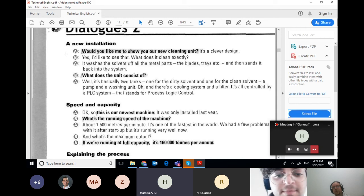Well, it's basically two tanks. One for the dirty solvent and one for the clean solvent. A pump and a washing unit. Oh, and there's a cooling system and a filter. It's all controlled by a PLC system that stands for Process Logic Control.